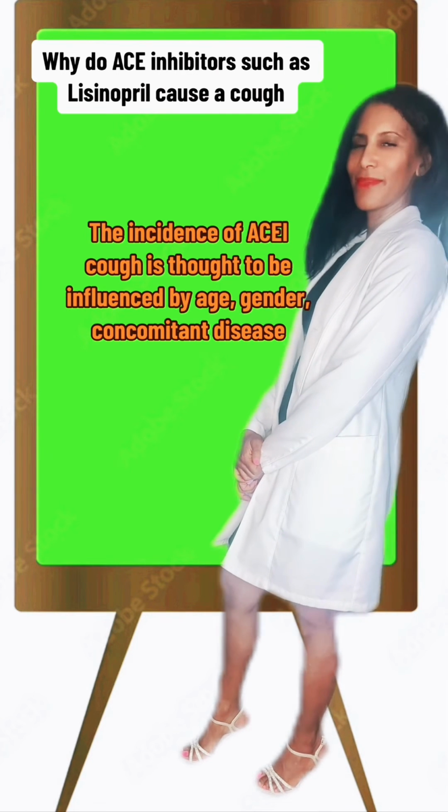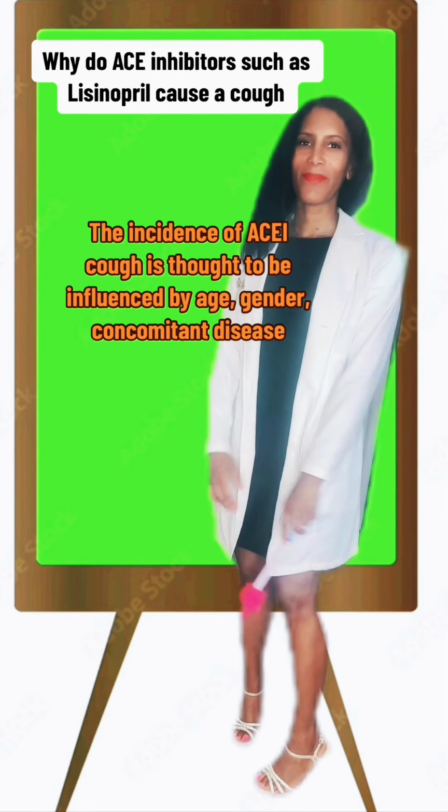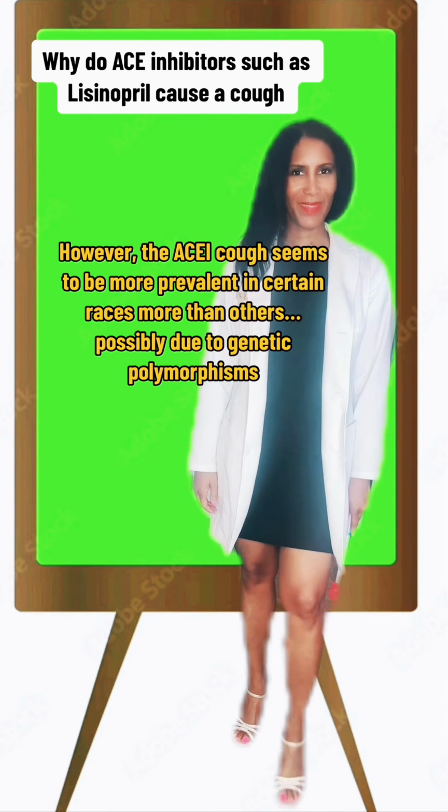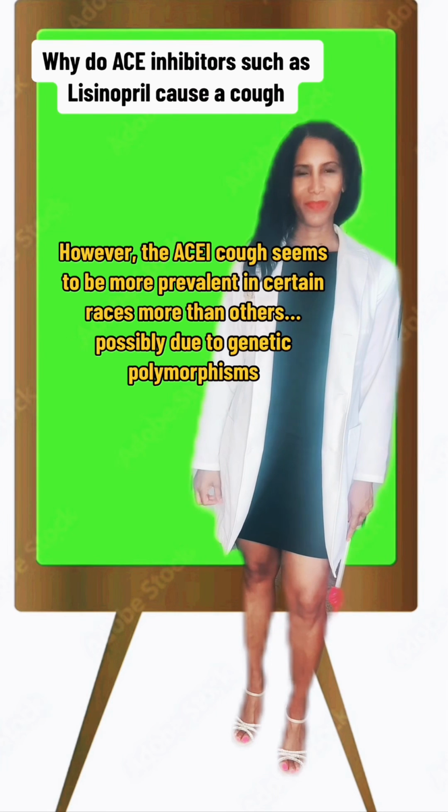The ACE inhibitor cough is thought to be influenced by age, gender, and concomitant disease. However, the ACE inhibitor cough seems to be more prevalent in certain races, possibly due to genetic polymorphisms.